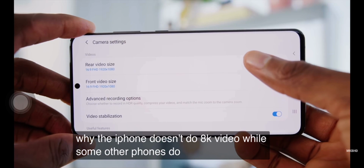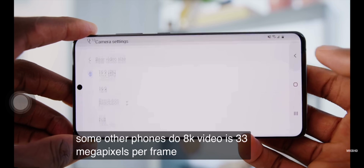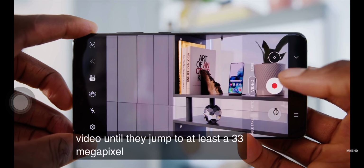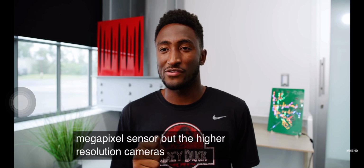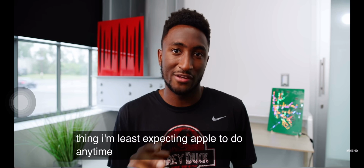Other phones do. 8K video is 33 megapixels per frame. So they can't do 8K video until they jump to at least a 33 megapixel sensor. But the higher resolution cameras is, funny enough, the thing I'm least expecting Apple to do anytime soon.